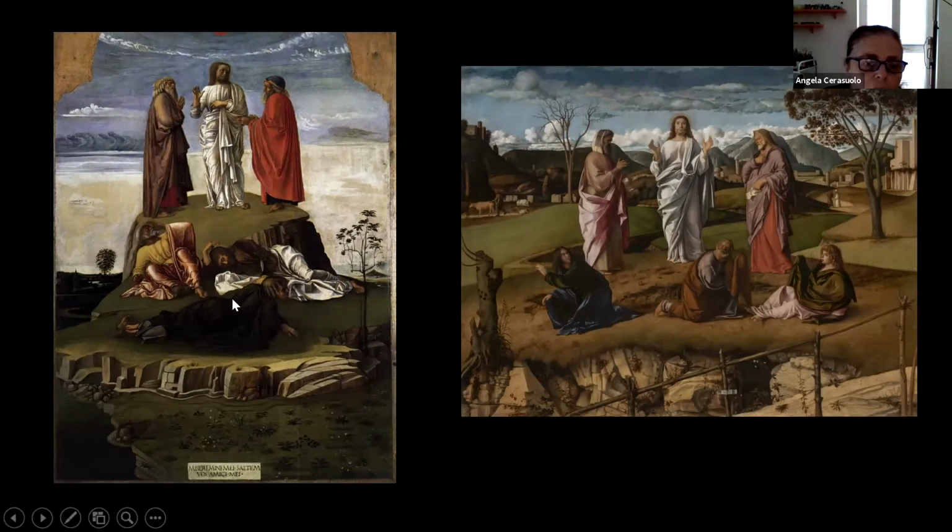You see a lot of difference in the style of the painting. In the Correr painting, it was very near to his brother-in-law Mantegna, in the way of drawing and painting the folds. Now everything is more natural, more soft, and more modern in every sense.